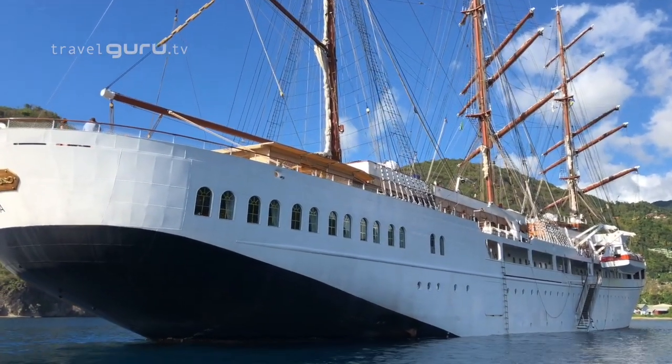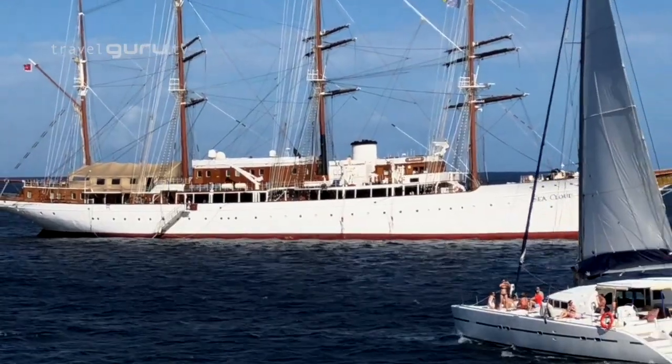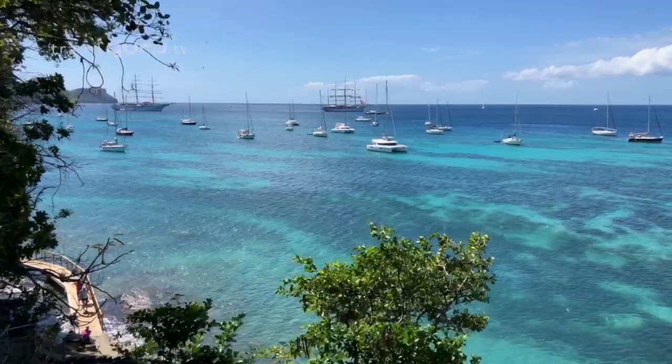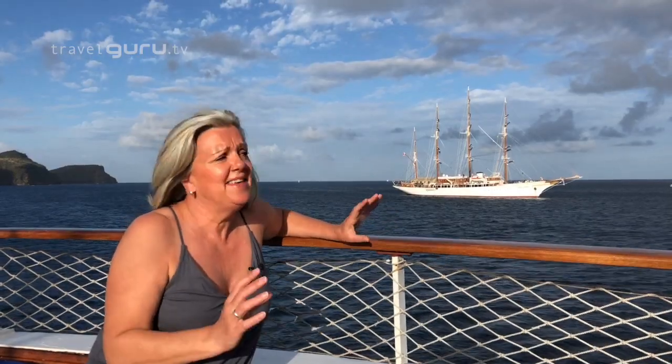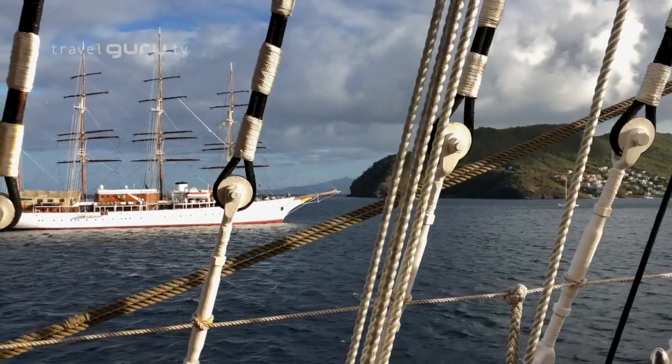The original Sea Cloud was commissioned by the tycoon E.F. Hutton for his wife in 1931, and she's still one of the finest and most opulent sailing barques in the world. We're here in Bequia this morning. We've come alongside and it's such a treat to see both ships together. They are real head turners and attracting a lot of attention.